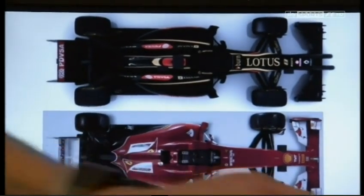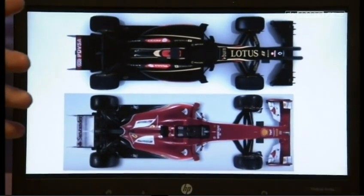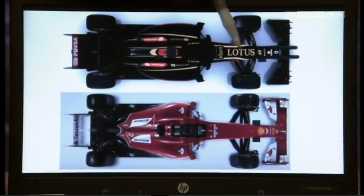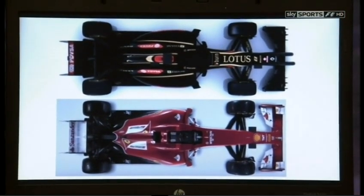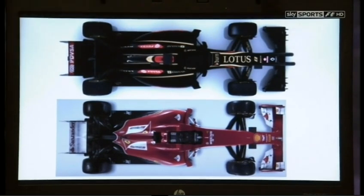Now Lotus is next. This is a picture that Mark Hughes, my colleague on the Sky Sports F1 website, did about how he thinks the Ferrari, by this picture, and we've tried to scale them together, has a longer wheelbase, and that would certainly look like it on this picture, and therefore can create more downforce. We haven't seen the Lotus, of course, but they've got the two-pronged nose. One end is longer than the other.